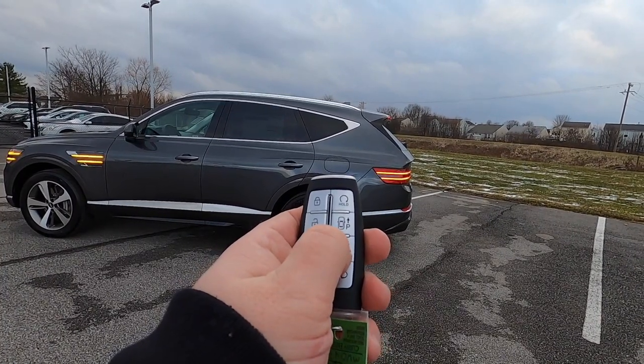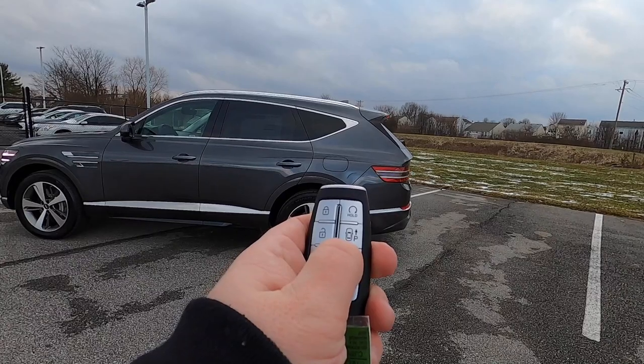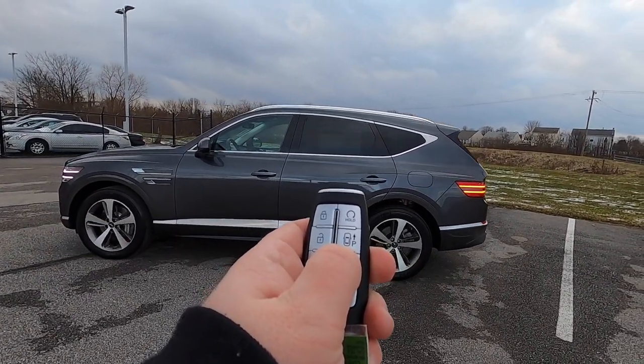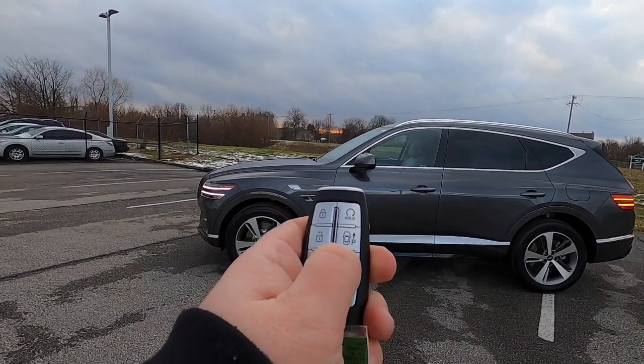And to reverse the vehicle, same thing, just press and hold. There's no object detection or anything like that. But as you can see, the vehicle does move on its own. It's pretty cool.